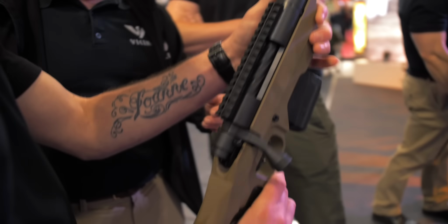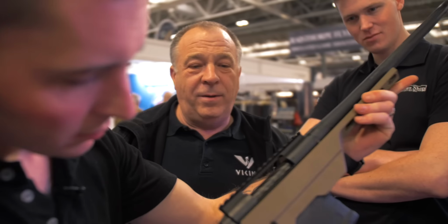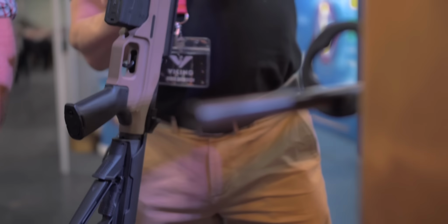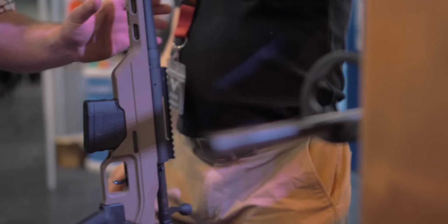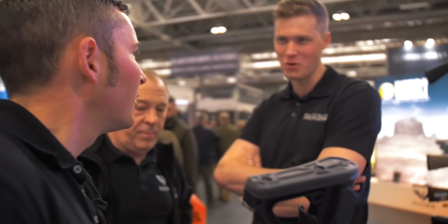Quite like the adjustable stock on the back. Real quick, real easy. Can go from Johnny size down to me. It's quite nice if you're keeping it in the back of the truck, getting it from the back seat to the front seat might be quite easy. It's a robust working piece of kit, but it's still capable of target shooting if you feel the need to.